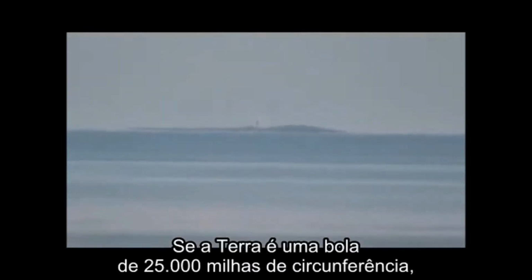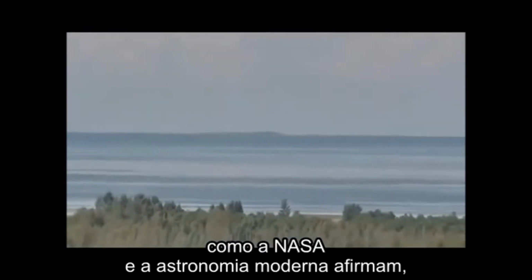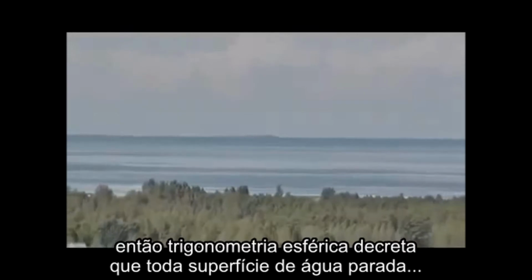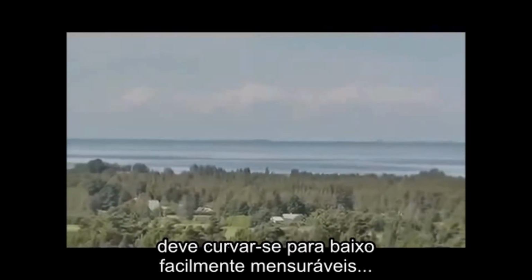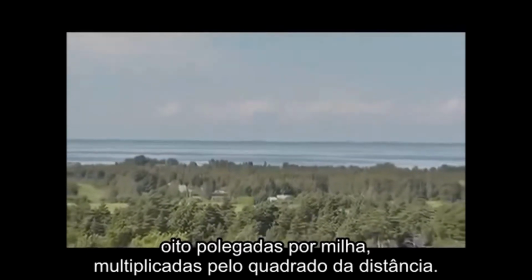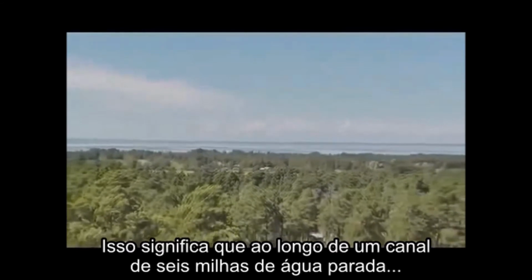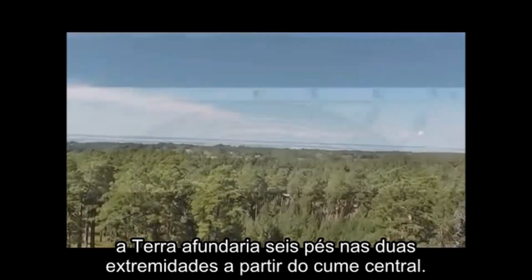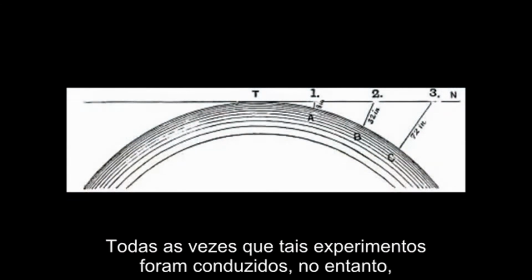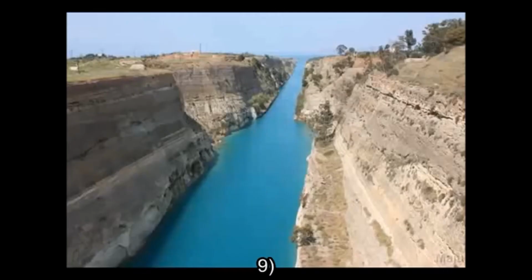If Earth were a ball 25,000 miles in circumference, as NASA and modern astronomy claim, spherical trigonometry dictates the surface of all standing water must curve downward an easily measurable 8 inches per mile, multiplied by the square of the distance. This means, along a 6-mile channel of standing water, the Earth would dip 6 feet on either end from the central peak. Every time such experiments have been conducted, however, standing water has proven to be perfectly level.